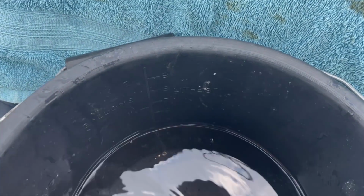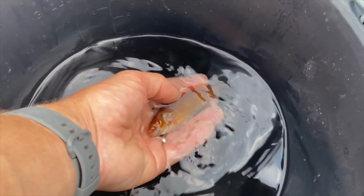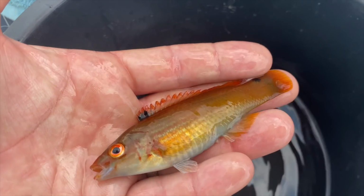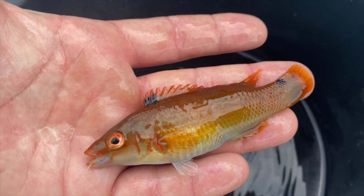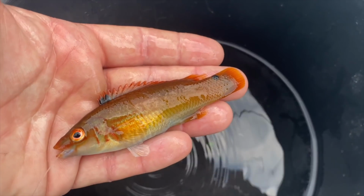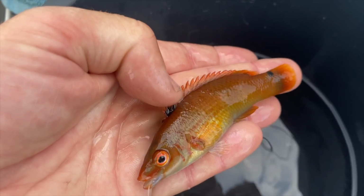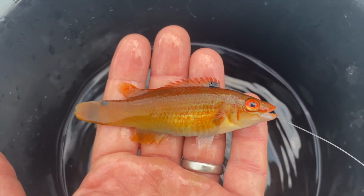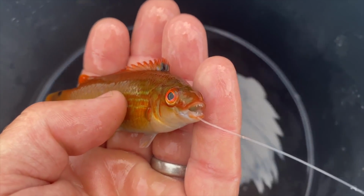Here is Mr. Goldsinney. That is a Goldsinney Wrasse. Black dot on the tail, false eye, black dot on the dorsal. You took some finding. Them teeth.